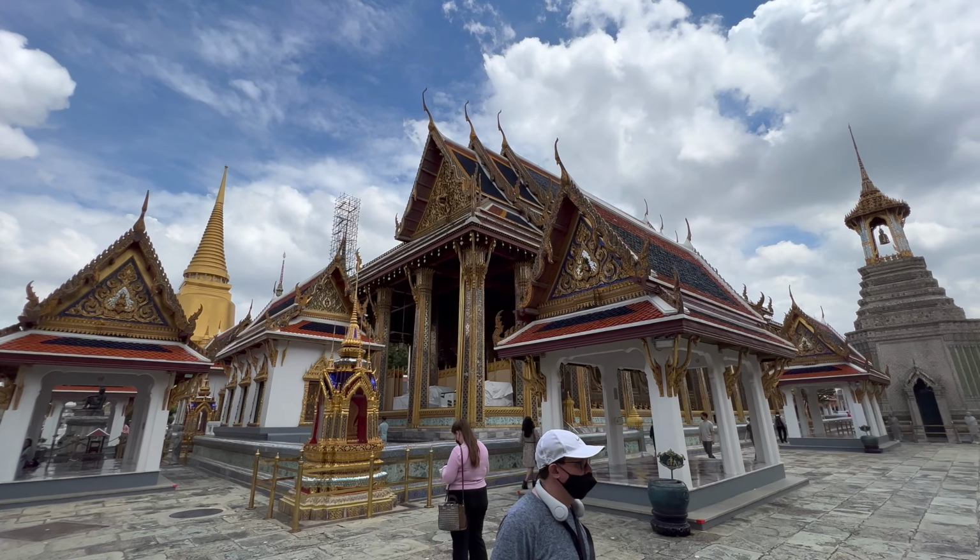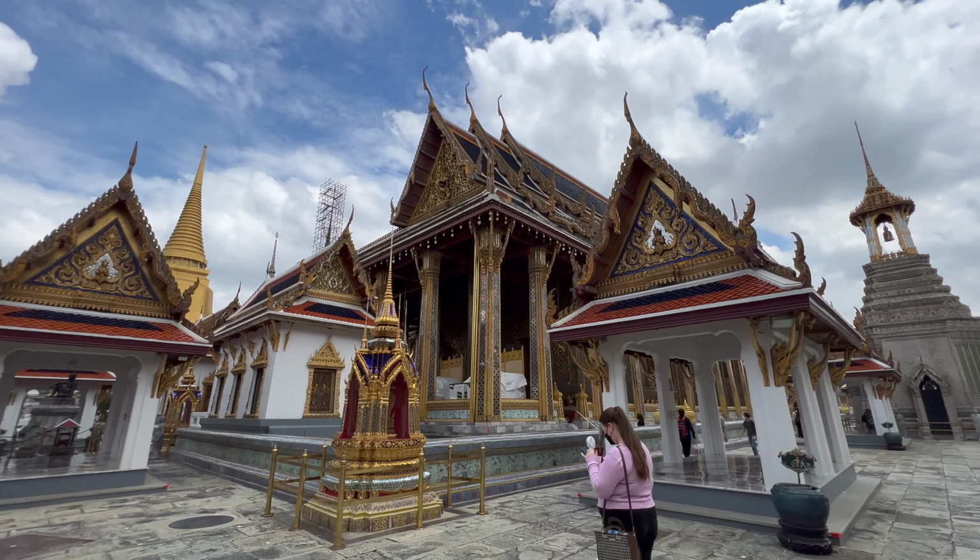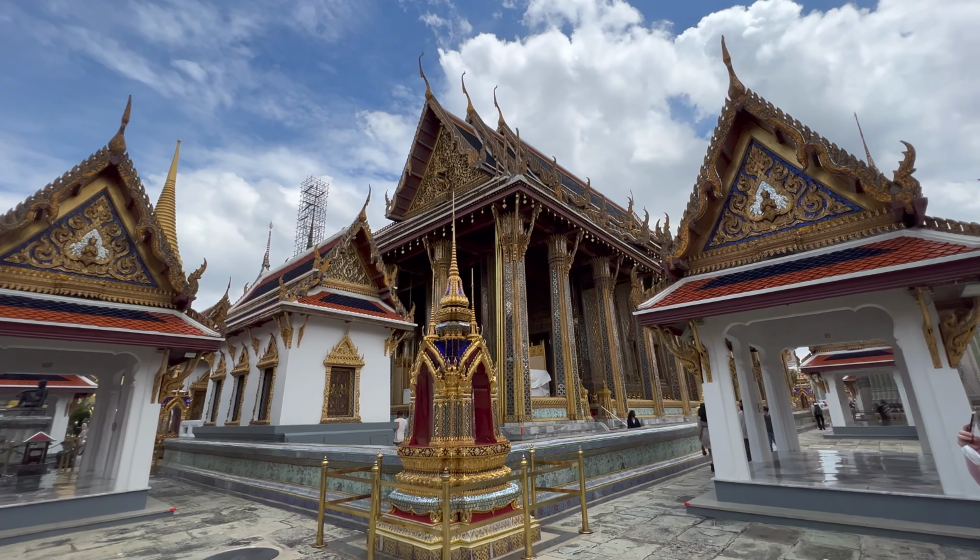Now, I've mentioned in previous videos about the tuk-tuk drivers. As soon as you get out of Sanam Chai Station, they'll tell you that the Grand Palace is closed. And that's what really grinds my gears, because what if you really wanted to check this place out and then they've taken you on this massive tour and you get to miss out on this? So yeah, just keep in mind the opening times.